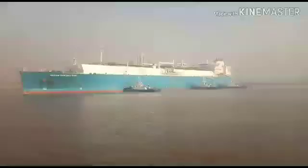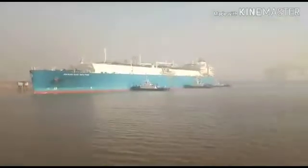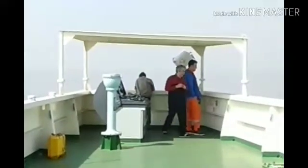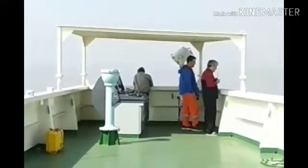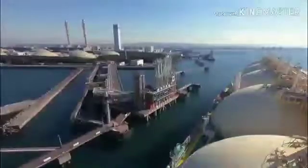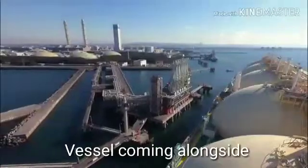It takes considerable skill to control a large vessel and land gently on the berth. Isn't it amazing that pilots can assess the speed of the vessel just by their eyes and assess the speed of wind by the fluttering of the flag? The vessel is made fast to the berth using mooring lines.